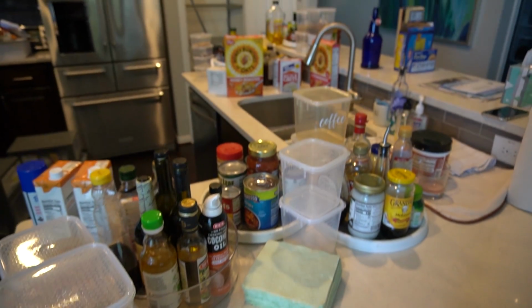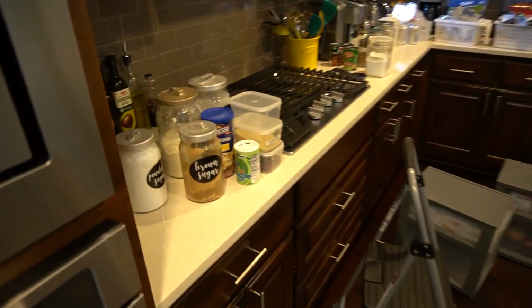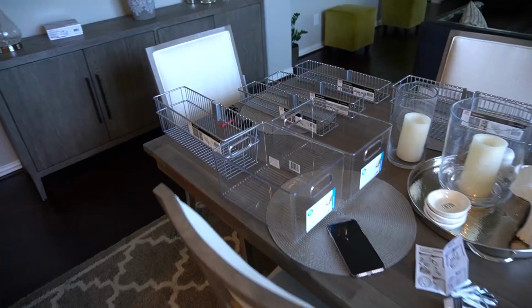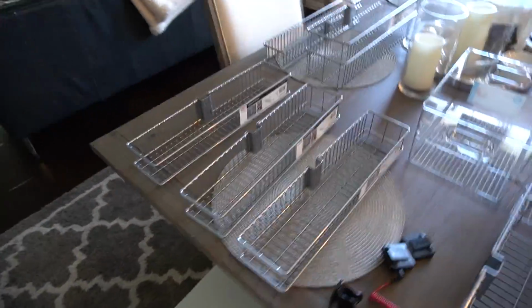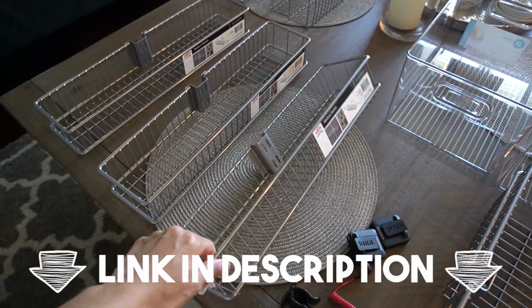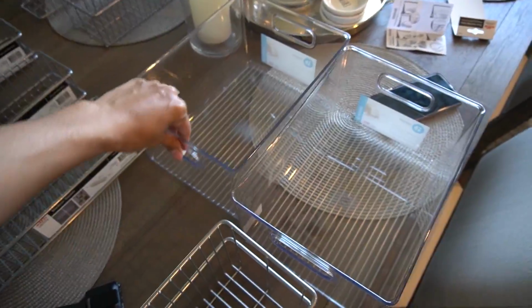So here is everything cleared out of the pantry. There's actually enough stuff in there to cover up all the countertops in here. So my mom did a pickup order from the Container Store to get the thingy that is gonna go on the door to add extra storage. And she got a couple of little extra bins as well, it looks like.